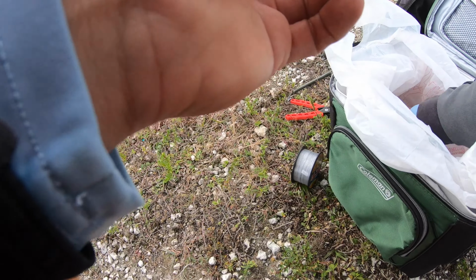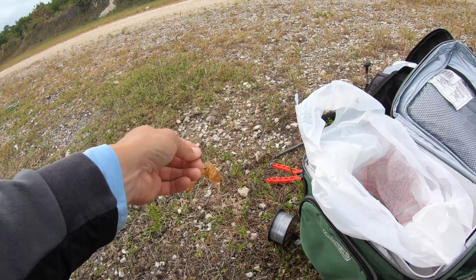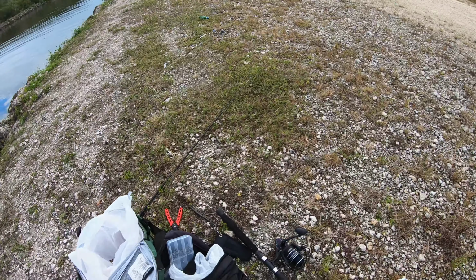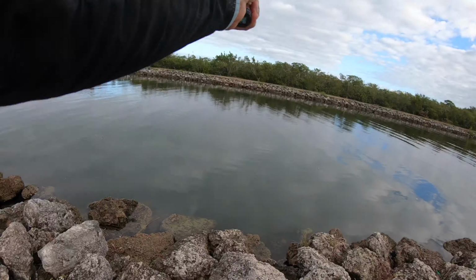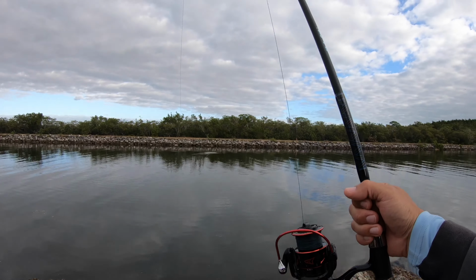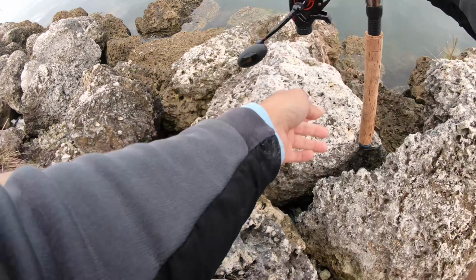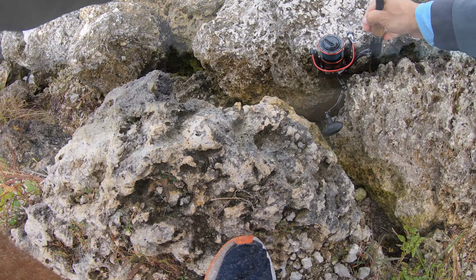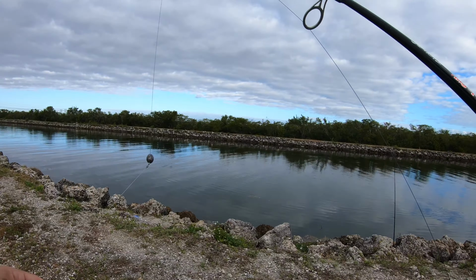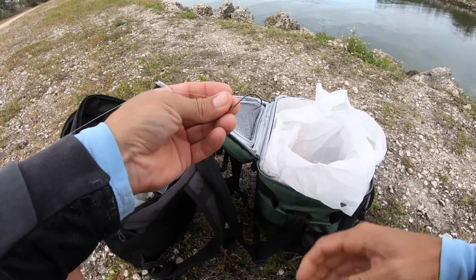All right, let's put some more shrimp out there. Oh yeah, the no-see-ums came out. Let's get that bug spray. Here we go. Let's get some snappers. Oh, let's do the other one. I got the big boy out today. 6,000.